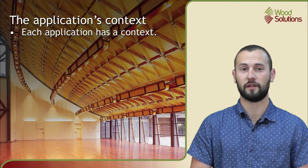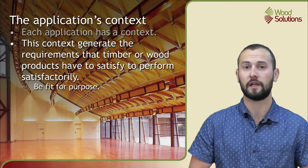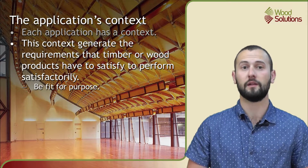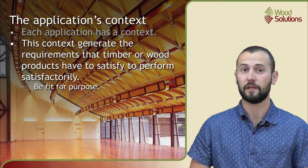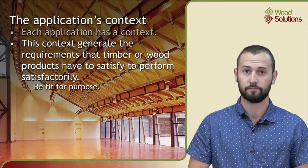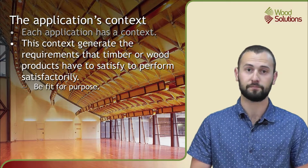Each application has a context, such as a location and expected level of performance. This context generates requirements that timber or wood products have to satisfy if they are to perform satisfactorily. That is, be fit for purpose. One example of this is a timber deck beside a pool. The context for the application is that it is outside, exposed to sun and weather, and that the boards near the pool are likely to be splashed regularly with the chemicals in the pool water. Each of these factors will influence how the timber, any finishing and any fixings are likely to perform.